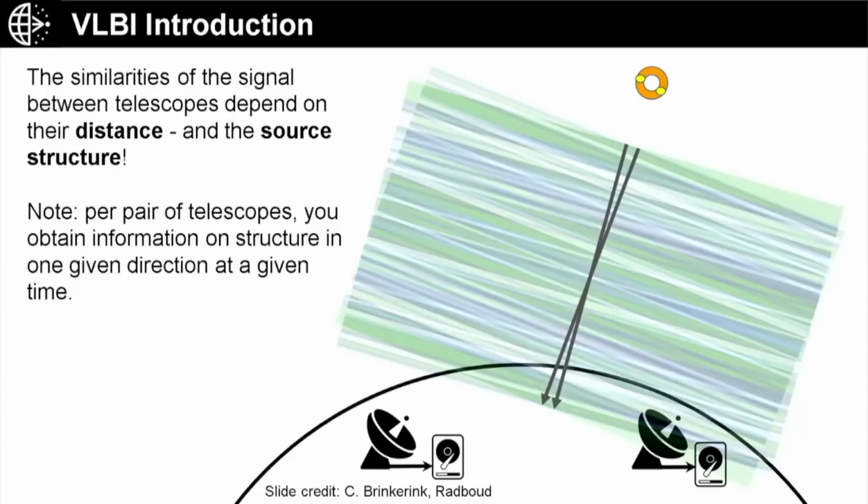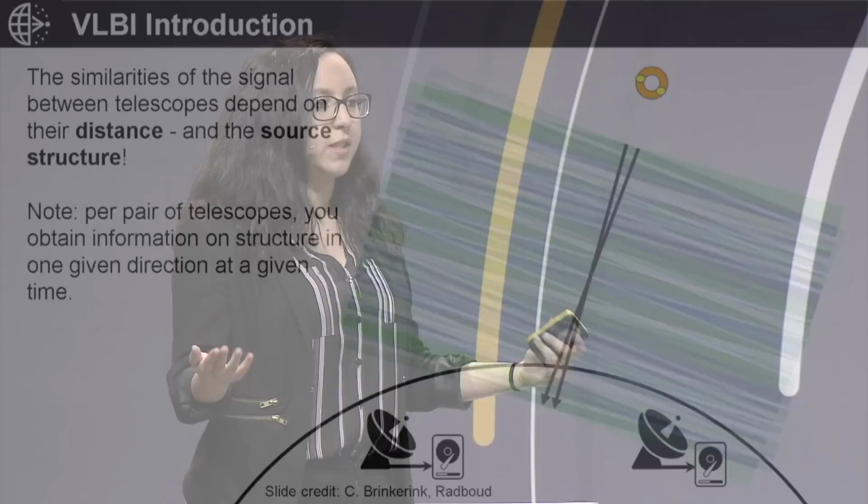of the source. So in order to make an image, you need a large range of scales and a large range of orientations of the telescopes. To do that, you need to have many telescopes at different distances and different orientations on the Earth.